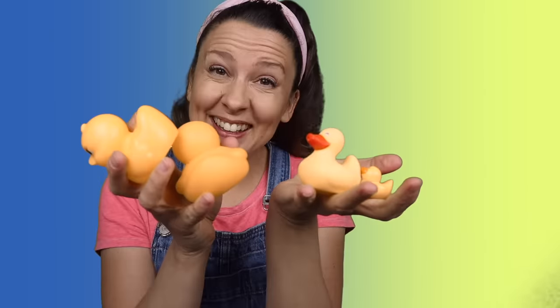What does a bee say? Bzzz. Can you fly around like a bee and buzz? Buzz. I'm gonna fly fast. Buzz. Now I'm landing on a flower and taking a rest. Yay!